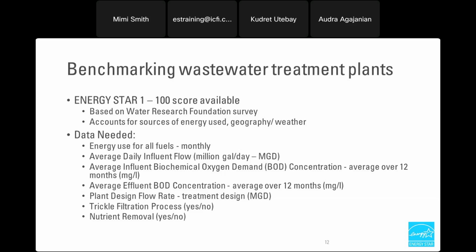So if your plant achieves an energy performance score of 50, it performs better than 50% of all similar wastewater facilities nationwide. If you achieve an energy performance score of 75, your plant is performing better than 75% of all similar wastewater facilities nationwide.